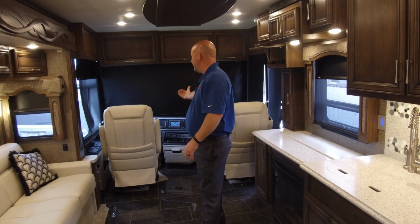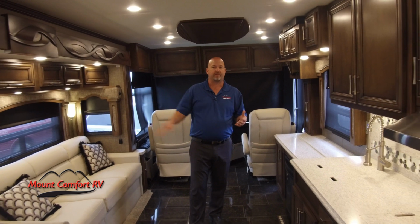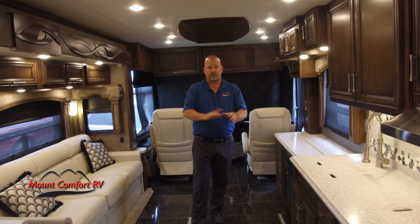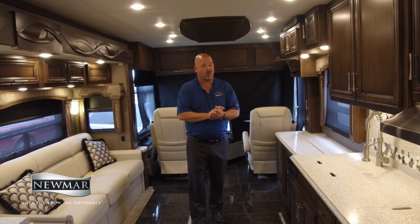Newmar does not design this to be used by somebody in a wheelchair with no assistance. They do still consider this a two-person coach. There needs to be one person with and one person without the wheelchair. And for the same reason, they're not going to put driver hand controls on. I've had some people do that aftermarket. If you want to, that's on you. We're going to step away from that, but you know, that ball's in your court on that one.